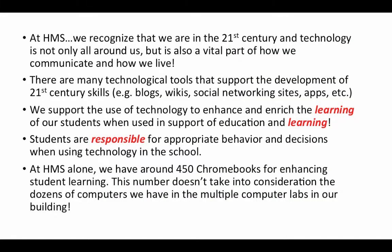All right, at HMS, we recognize that we are in the 21st century and technology is not only all around us, but it is also a vital part of how we communicate and how we live. There are many technological tools that support the development of 21st century skills: blogs, wikis, social networking sites, apps. You guys know better than we do. I think you, our Bobcats, you students are more in tune with technology than probably we are as teachers.